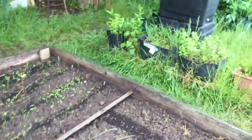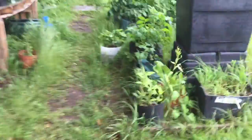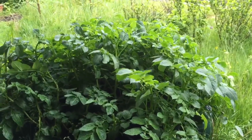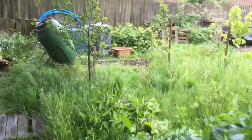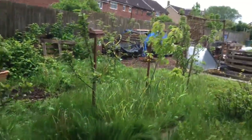Moving down the allotments, which needs a lot of work doing on it, but I've put my potatoes down here for now, and they're a mass. There's about 10 bags in there full of my potatoes, and they're coming on absolutely great. Moving down to the three fruit trees I've planted. God, I can't believe it.